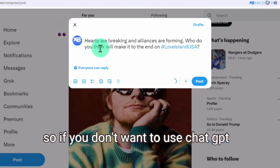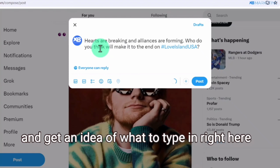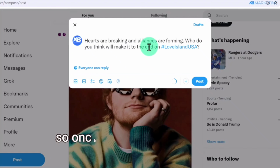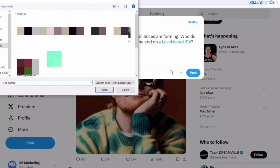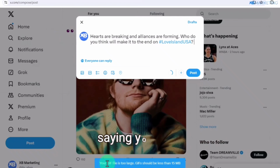If you don't want to use ChatGPT, you can just go over to other people's tweets and get an idea of what to type in right here. Once you type in your tweet, all you need to do is come over to the media section. When you click on the media section and try to upload the GIF, you might get an error message saying your GIF file is too large, but that's not a problem.